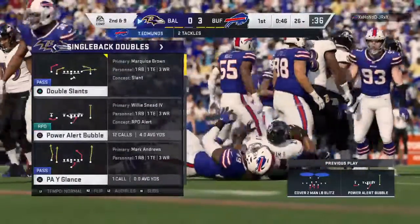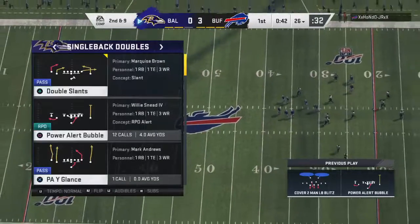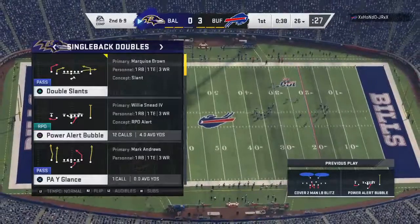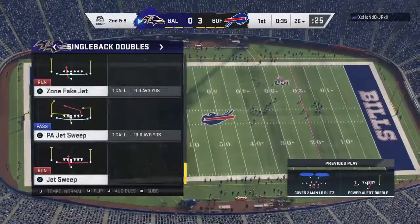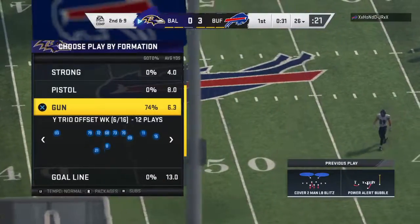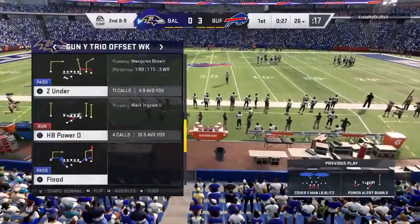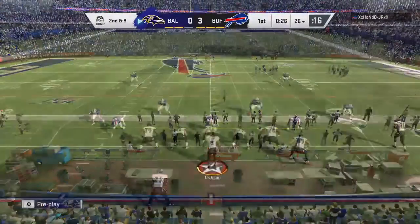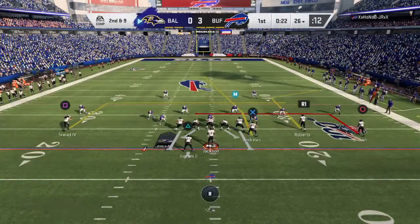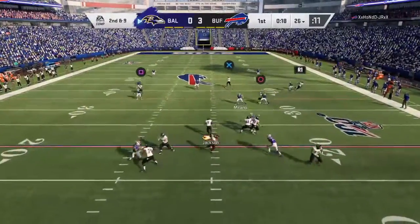Tremaine Edmonds there to bring him down. I know the scouting report on him is that he doesn't possess the eye discipline to be an elite linebacker. And what that means is his ability to read, react, and make a play. But on that one, he looked like one of those guys. The last play got just a yard. Here's 2nd and 9 from the 26. 58, come on. From the gun, it's Jackson.